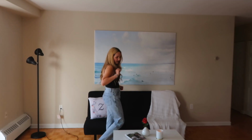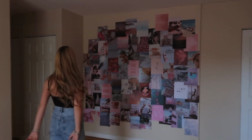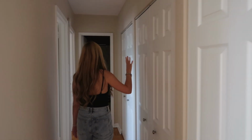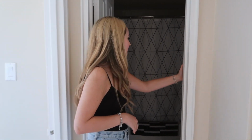We have a couch and a coffee table, and then we have beautiful artwork on the walls, and then you walk down here, all of these closets full of stuff. We get to the second bedroom, my miscellaneous room. Then at the end of the hall, you end up in the bathroom. And then last but not least, you enter my bedroom, and that is the apartment. So that is my whole apartment tour.